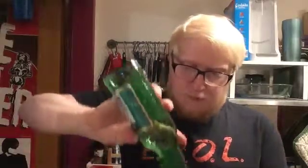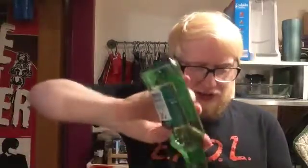Not bad. Crisp, it's light. It's a first quencher for sure. So get all of that goodness in. It's got that biscuity, crackery malt to it. Very crisp actually.